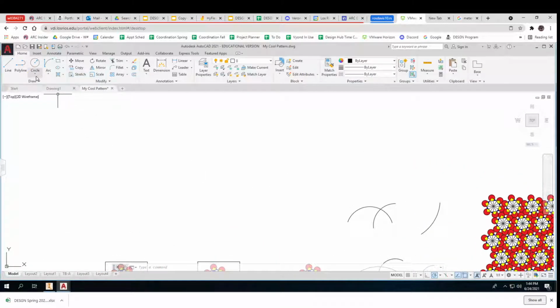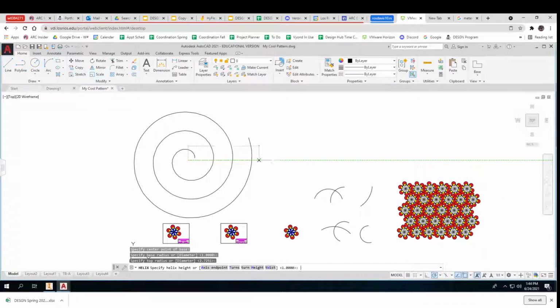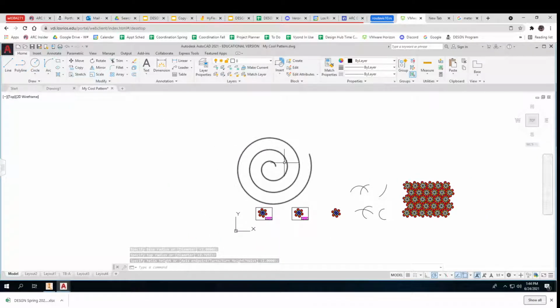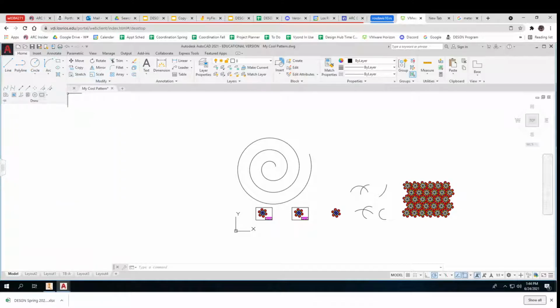Well, there's another one. Draw a helix. Something like that. Now, where'd you find that? Okay, that one's not technically an Archimedes spiral, but it's a good one. It's called coil or helix. But that's a drop down out of which? It's underneath draw. Oh, okay. And there's more cool things under there. Gotcha. I didn't even look there.